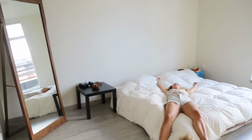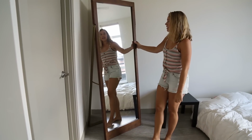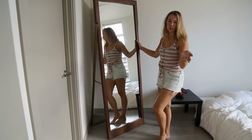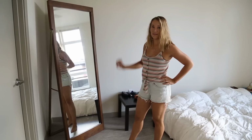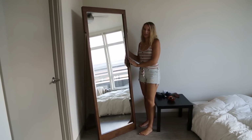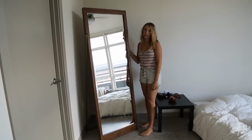My legs made the weirdest sounds. This mirror we got from Article, and it's really nice. It's walnut. If you can't tell, we like walnut as our wood color. It's really nice because it makes this room look a lot bigger. It kind of fills this weird corner that I don't know what else you would put in this corner other than a mirror. It's a freestanding mirror, so it has a little stand that locks in place so you don't have to worry about it falling over.